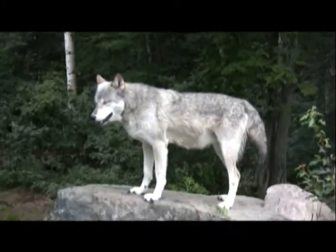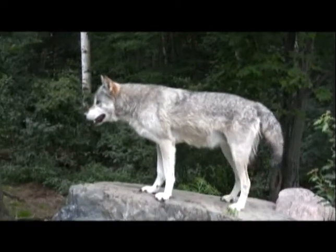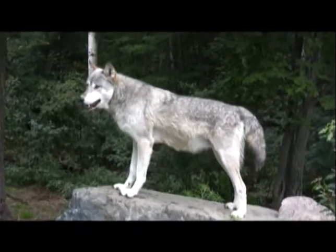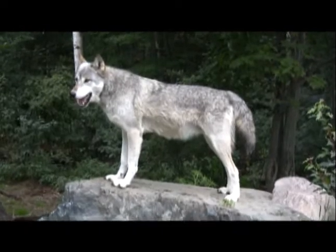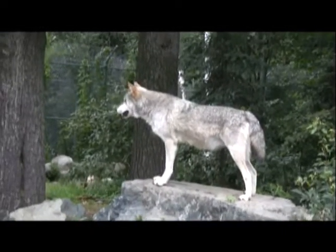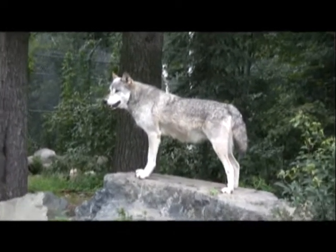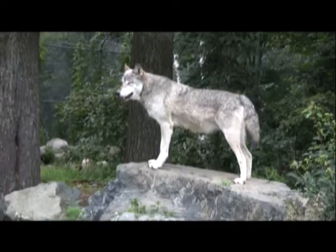And this is Grizzer on the greeting rock, doing what we call a pose. That's just basically when a wolf stands tall and is alert to what's going on, checking things out. And Grizzer is, again, a little more responsive to what goes on in the retired pack than probably some of the other wolves.